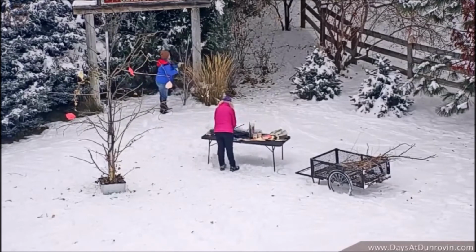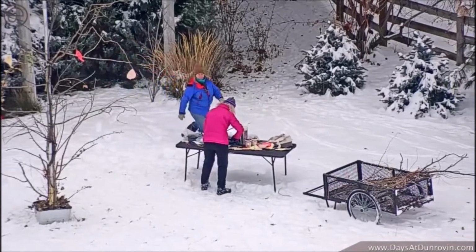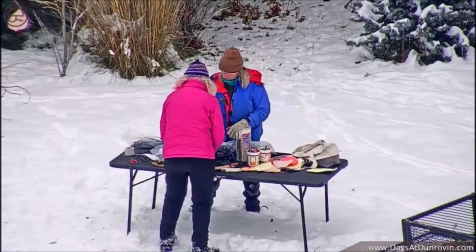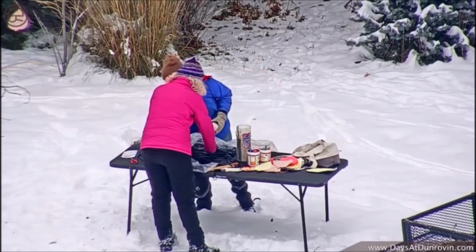Oh, my husband contributed all the crazy zip ties from his massive collection of zip ties. I didn't need these. This is mine. Leave those out.